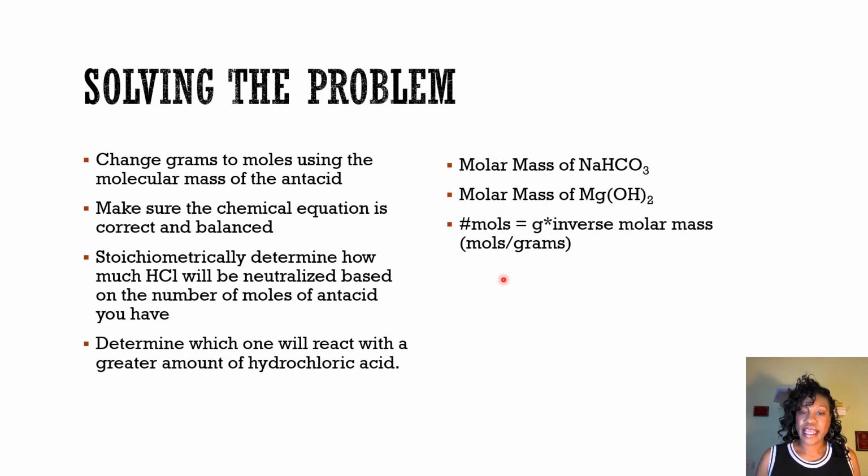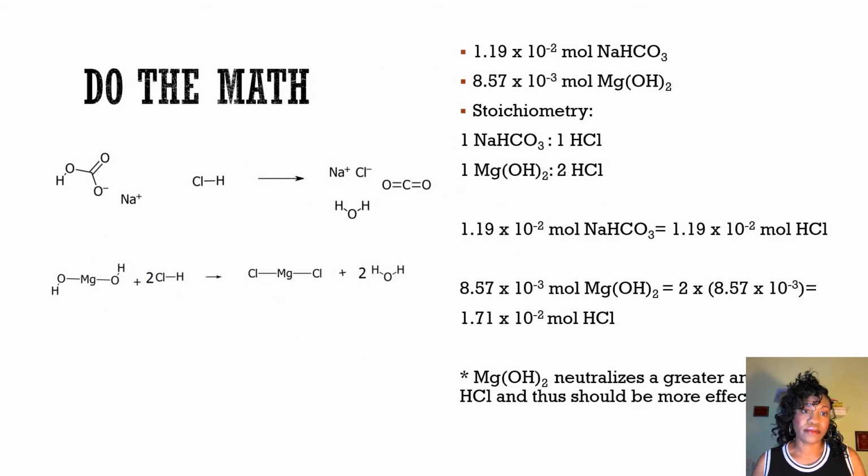So in order to calculate the number of moles, you need to take the grams that I gave you in the beginning and multiply that by the inverse of the molar mass, moles per gram. And then you do the math. So here are the balanced equations right here. And after you determine what the molar masses are, you convert those grams into moles.